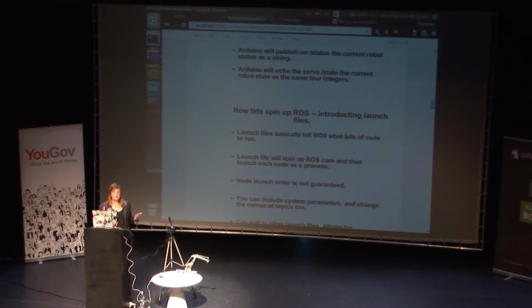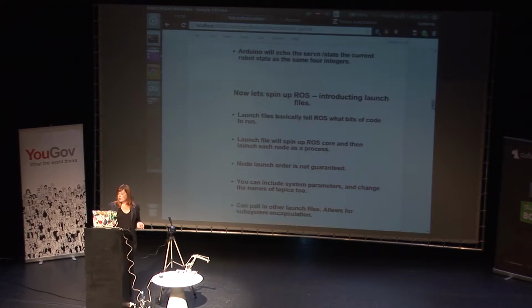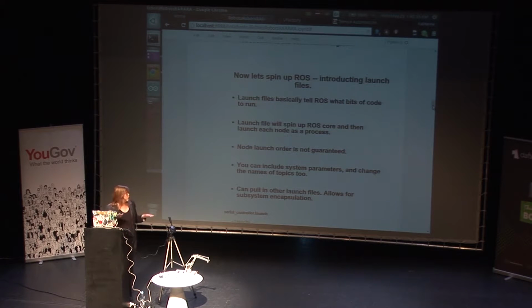And the launch file is basically what tells ROS, hey, when I want to run this robot, you need to run this thing. So the ROS launch file will spin up what's called the ROS core, which is basically the big overarching ROS subsystem. And that's the thing that will bring your nodes up and down. It's important to note when you do this, node launch order is not guaranteed. So you just spin everything up, and it has to figure out what its spin up order is.